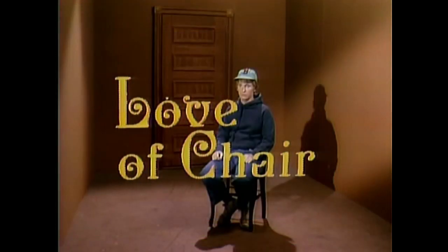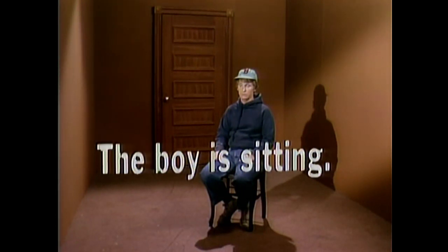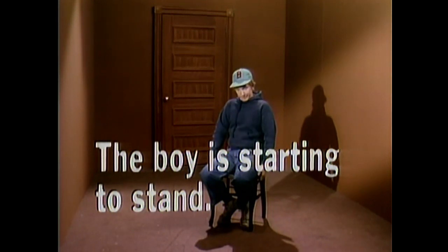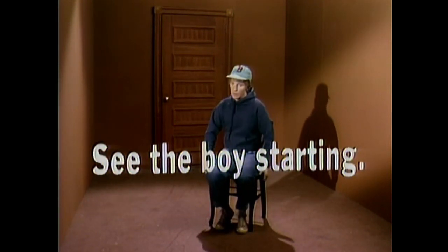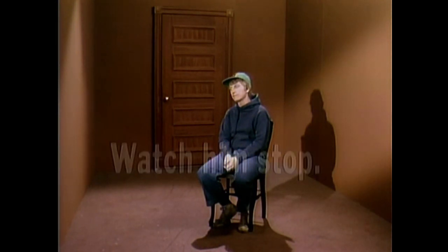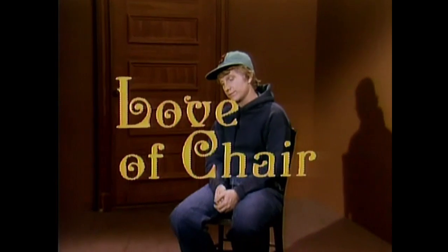Love of Chair. Can a boy from a small chair in a big room find happiness as the first mate on the last boat? As our story begins, the boy is sitting. The boy is starting to stand. See the boy starting. Watch him stop. Will the boy stop starting? Can he start stopping? Will he go shopping? And what about Naomi? For the answer to these and other questions... Anything on TV? Tune in tomorrow for... Love of Chair.